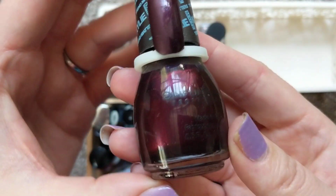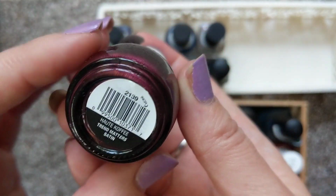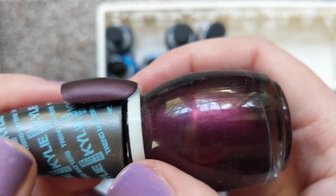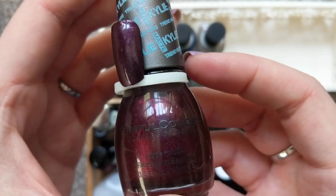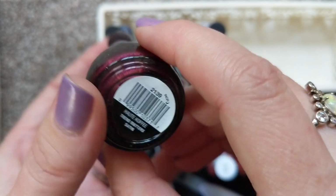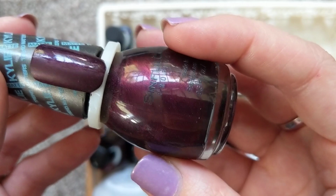And another favorite, if you've watched more of my videos, you will probably have heard me talk about this one before. This is by Sinful Colors, and this is Hot Coffee. I love this color, absolutely love it. This dries to this matte finish. It was in one of the Kylie collabs from Sinful Colors, and it is a favorite. I have a backup bottle of it just in case. It's just a stunner of a polish, and I love the finish. So again, that one was Hot Coffee by Sinful Colors.